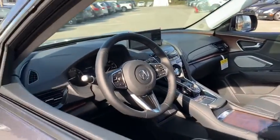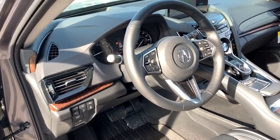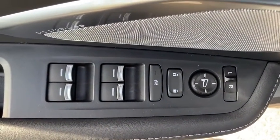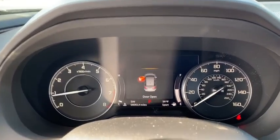Backup camera, keyless entry, power passenger seat, navigation system, power liftgate, traction control, stability control, steering wheel audio controls, lane departure warning, anti-lock braking system, all-wheel drive, leather-wrapped steering wheel, Bluetooth, adjustable steering wheel, power steering, cruise control, auto-dimming rearview mirror, keyless start, aluminum wheels.